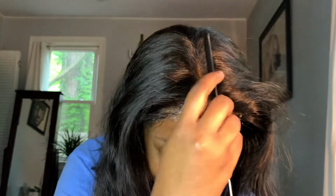Y'all, I look crazy. I look ridiculous. If you want to know what someone looks like when they don't know how to put on a wig, this is what they look like. I promise it's gonna come together in the end. Right now it looks crazy, but the end result is gonna be there. I guarantee you.